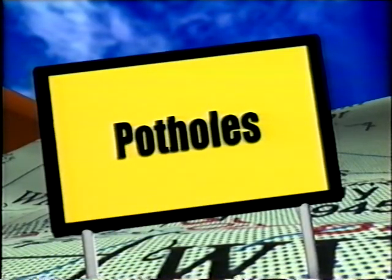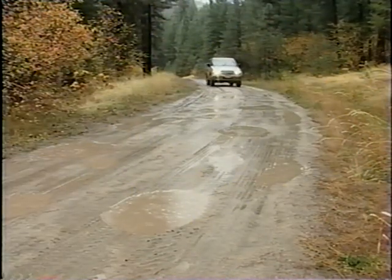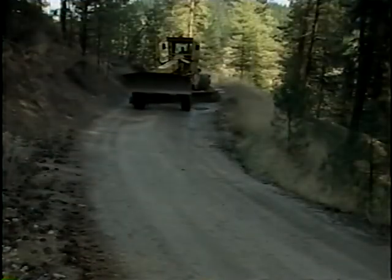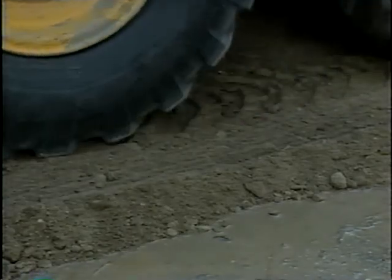Potholes are a road surface problem we're all familiar with and quick to complain about. The majority of potholes are caused by traffic on roads with poor surface drainage. Potholes must be completely cut out and the surface reshaped to restore drainage. Simply filling in the holes won't solve the problem, and the potholes will soon reappear.